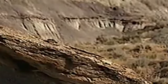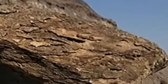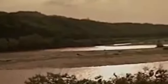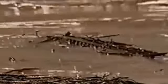Now, obviously, this isn't the case with fossils. Usually, we find fossils in what's called sedimentary rock. Rock formed out of sediments, things like mud and sand. Things you'd expect to find on a floodplain. Which explains why Hell Creek is so fruitful. In most cases, the animal dies and gets covered over by sediments very quickly, often at the bottom of a lake or river.